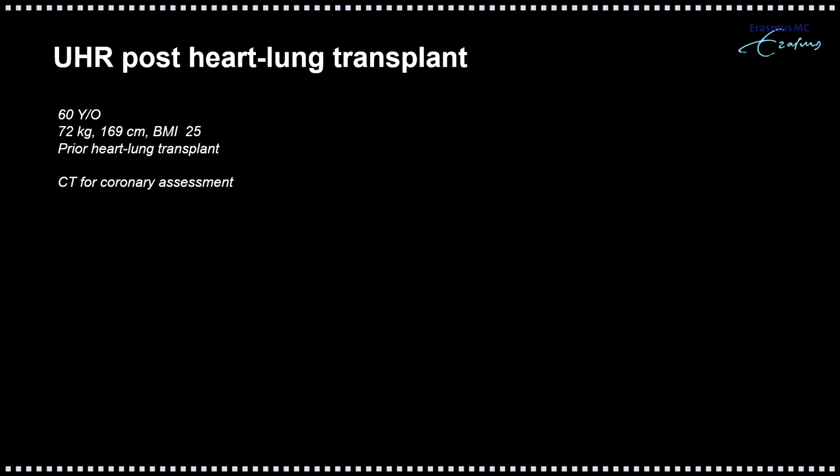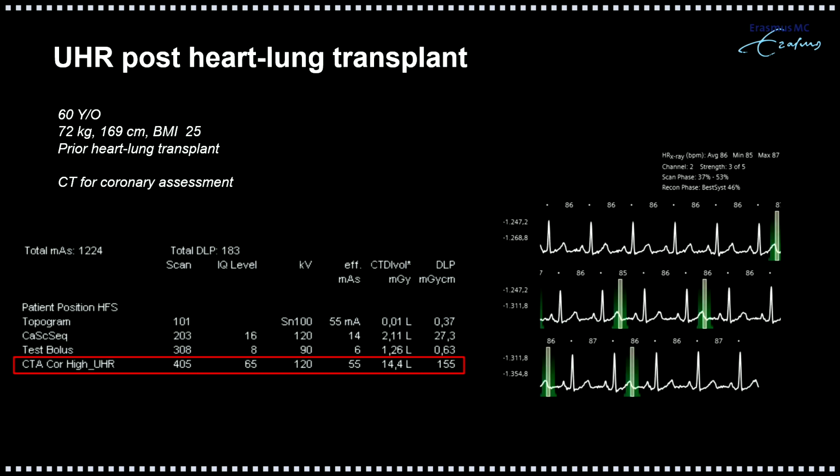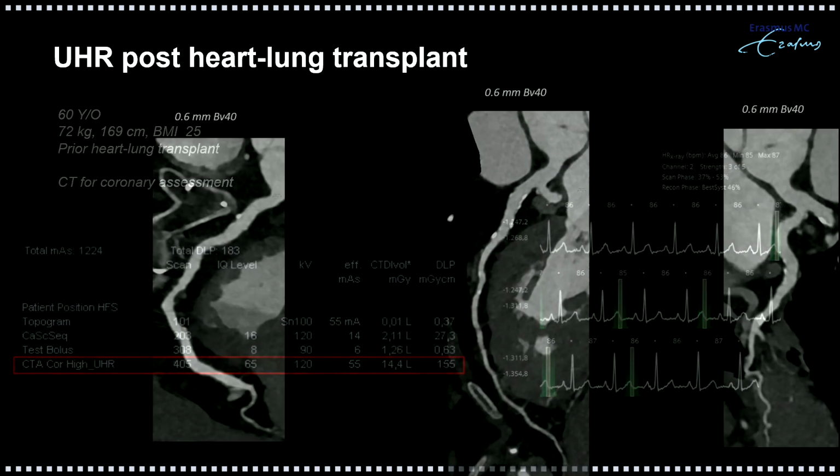So this is another patient, post-heart lung transplant, relatively low dose, DLP of 155, scanned prospectively with a prospective EKG triggering, and at a high heart rate, 85 beats per minute, so not ideal for coronary imaging.